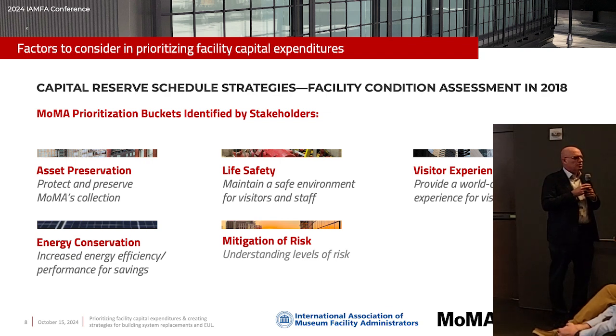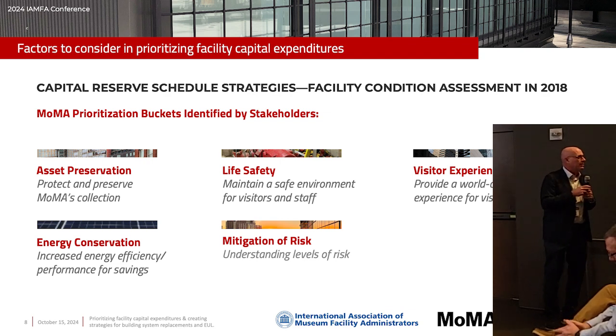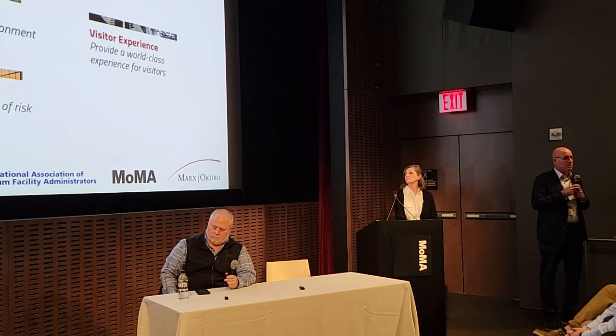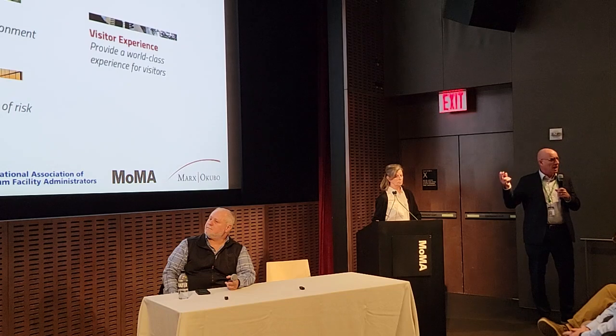There were 2 other items that were quasi factors to consider. One of them was the mitigation of risk, which we'll talk about later, and how you evaluate risk on a number of different projects to decide how to proceed. The second is energy conservation, and that didn't really come up till later. We're going to be talking a little bit more about energy conservation here and maybe what was required, and what its targets and goals are. But also, at the time, Marx and Okubo wasn't really looking at energy conservation, but that came into play a little bit later on.